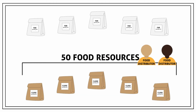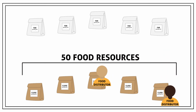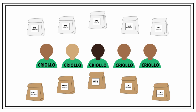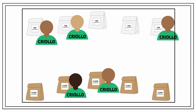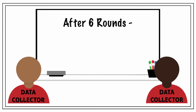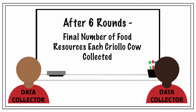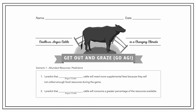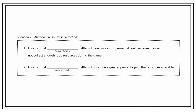board. The food distributors must now redistribute the 50 food resources among the close grazing sites. Once the food has been replaced, the Criollo will graze for 6 rounds. Remember that Criollo can go to any site, but can only collect 2 food resources at the far sites. After 6 rounds, the data collectors will record the final numbers of food resources each Criollo cow collected on the board. Before you get started, fill out the predictions box at the top of page 1 of your worksheet.